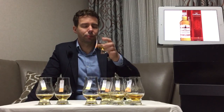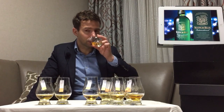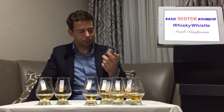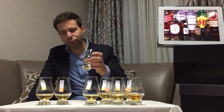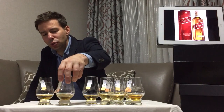Okay, last but not least is Ballantine's Finest. Hint of smoke, old books, a little bit of leather and polished wood. Cheers. Well, Ballantine's is about as smoky as White Horse, I should say. Maybe a little bit sweeter.